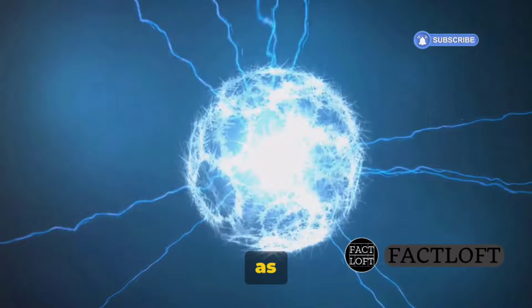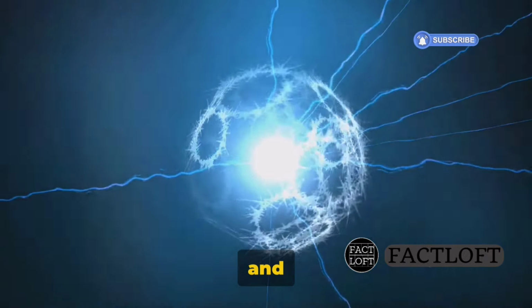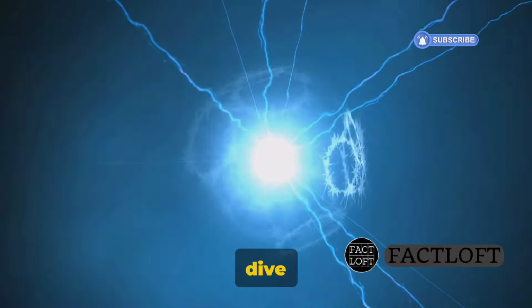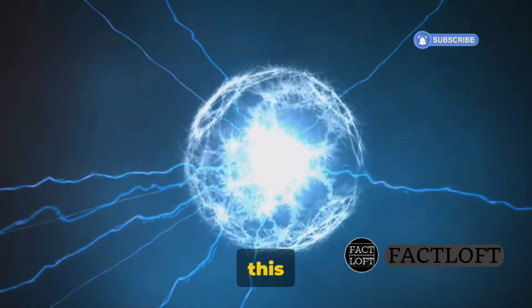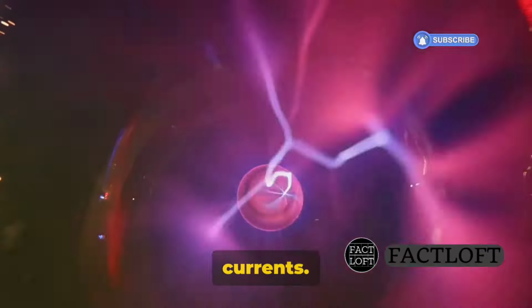Electromagnetic levitation, as the name suggests, relies on two key things: electricity and magnetism. But how does this work, you ask? Well, let's dive into the world of physics to understand this fascinating phenomenon. First, let's talk about electric currents.